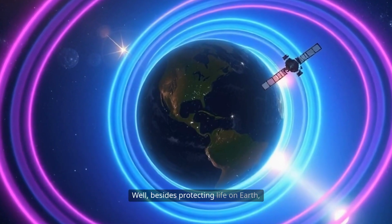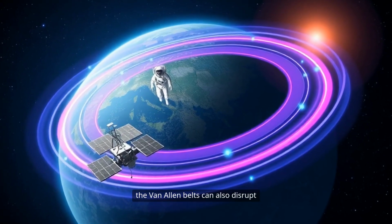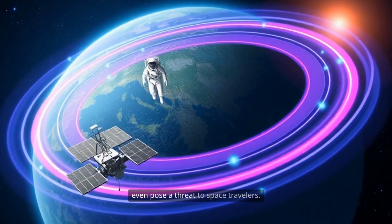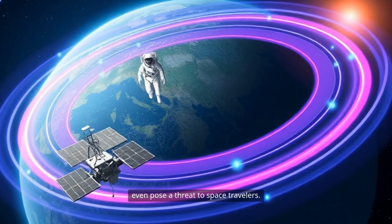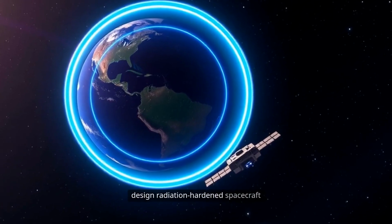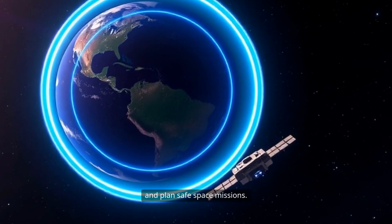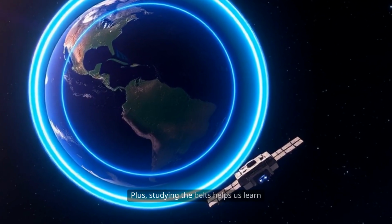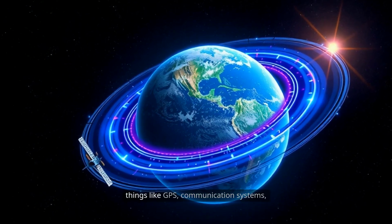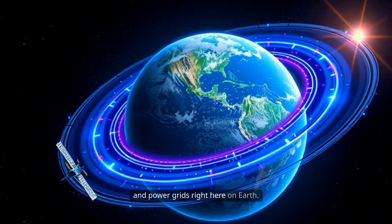So why should you care about some invisible belts in space? Well, besides protecting life on Earth, the Van Allen belts can also disrupt satellites, damage electronics, and even pose a threat to space travelers. Understanding them helps engineers design radiation-hardened spacecraft and plan safe space missions. Plus, studying the belts helps us learn about space weather, which can affect things like GPS, communication systems, and power grids right here on Earth.